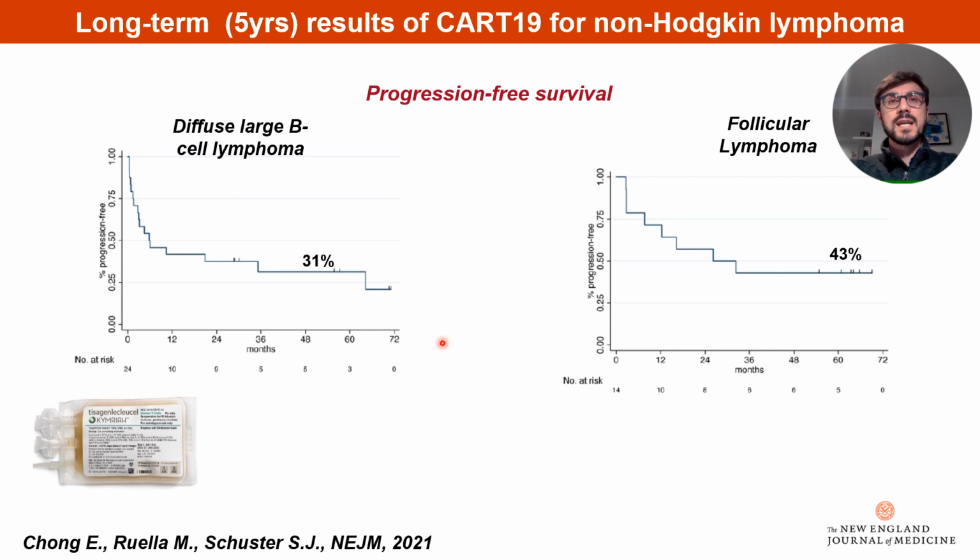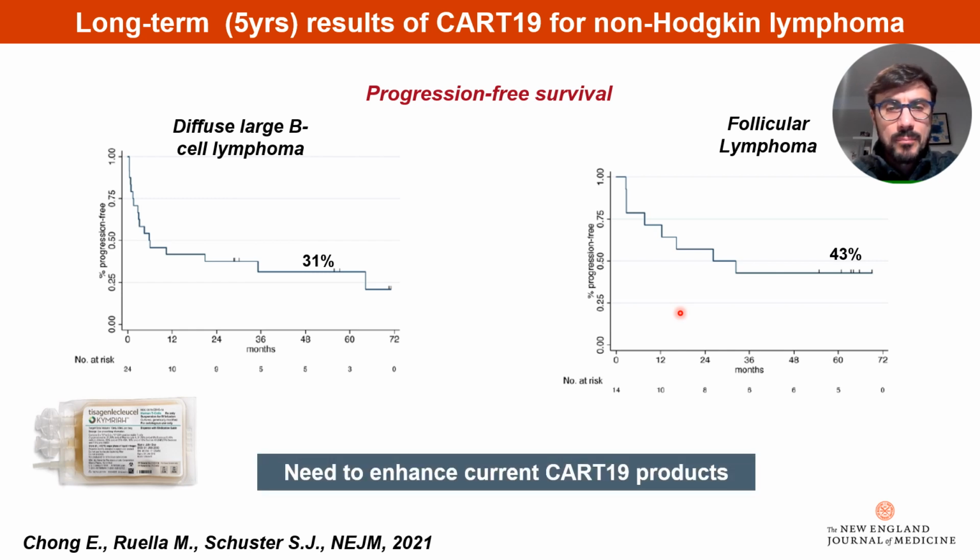At that time was called CTL019 in diffuse large B-cell lymphoma and follicular lymphoma predominantly. And what you can see here, that at this very long follow-up, 5 years plus, we have about 30% of patients with large cell lymphoma surviving and without disease at long term. And in follicular lymphoma, it's a little bit higher, it's 40%. So I think that it's become pretty clear that we need to enhance these CAR products, because even though we can cure a subset of them, still the majority of them do not respond to this therapy at long term.